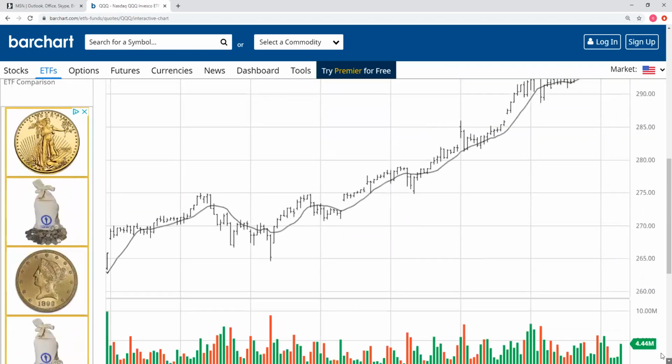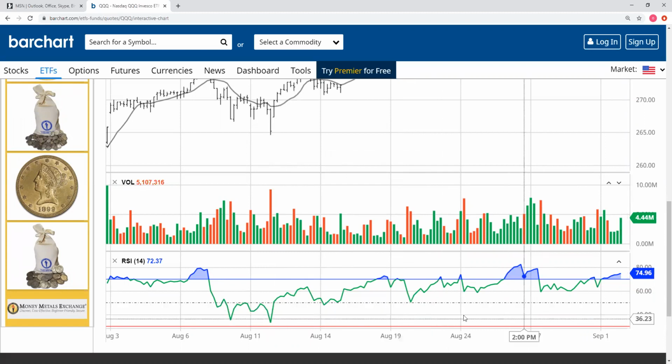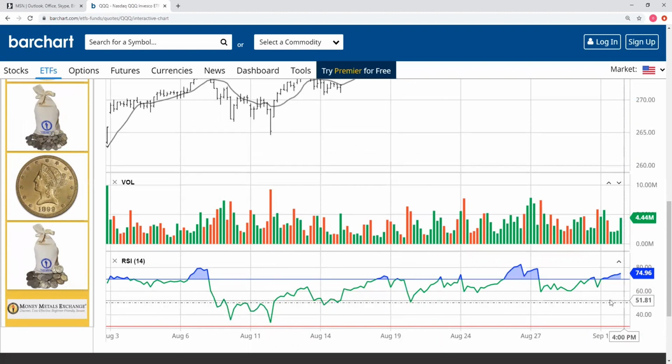And on a short-term basis, the RSI is up here. As long as it's above 50, though, you notice you're in a bull situation. So that's why, again, if you have a pullback and it holds 50, that's a great time to start considering the long side.